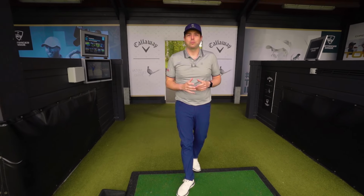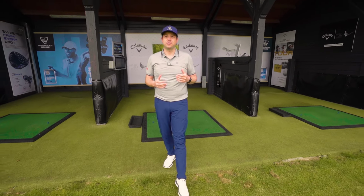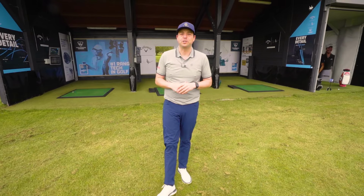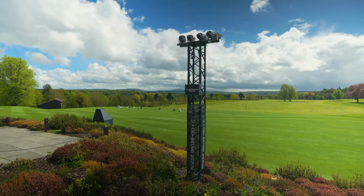So all of us amateurs lose loads of strokes on the green with our putter. So today we're lucky enough to be down in Mount Juliet at the Callaway Performance Centre for a full putter fitting with Matt Sandercock. We're going to have a look at all the Odyssey Ai-One putters, and he's going to put me through my paces and test out what's actually going on with me and my putting.